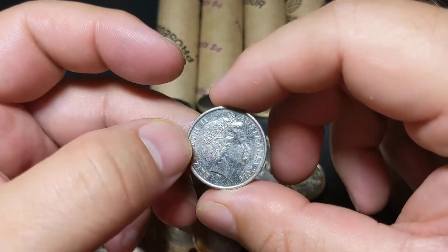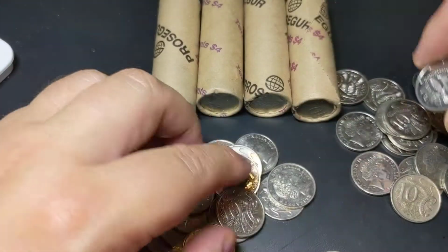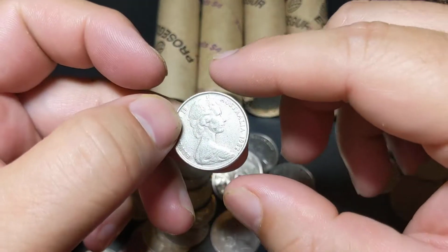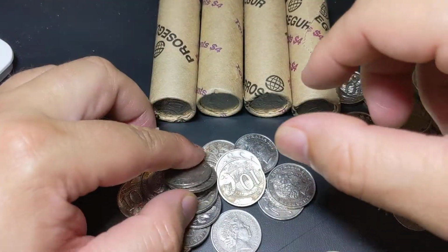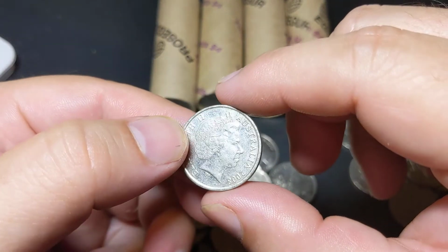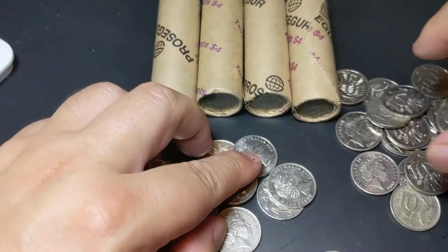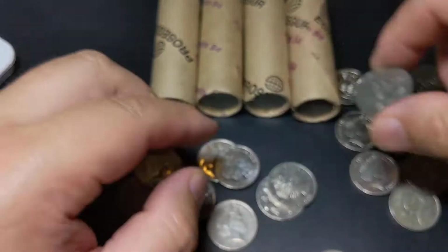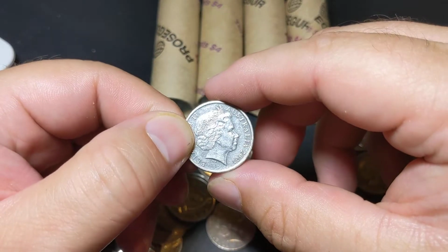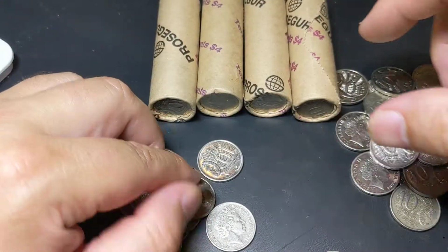So probably the coin that I look for the most is the 2011 10 cent coin, which has a low mintage of around 1.8 million. Also the 1985 10 cent coin, I think is 2 million from memory. I shouldn't rely on my memory, but I'm fairly certain, but I've been wrong many times. But let me know if I am wrong, please.